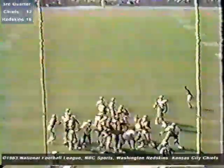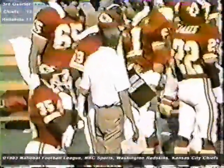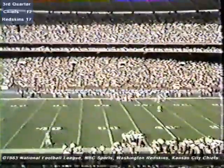Plays on the drive, 52 yards. Extra point is up, and it is good. So Washington, trailing 12-0 at halftime, is now leading 17-12 with still 1 minute and 6 to go in the third quarter. 3 minutes, 10 seconds on that drive. Boy, an interesting, strange turn of events.